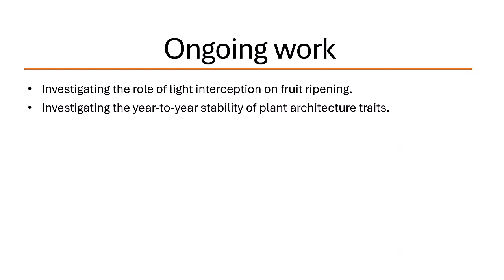So what we're getting busy on, as our season for these kinds of measurements actually starts at the end of January, is we're going to start investigating the role of light interception on fruit ripening. Of course, one big overarching goal for our industry is to be able to mechanize seamlessly. And to do that, we need to have all the fruit become ripe at relatively the same time. So we're trying to concentrate ripening, and we believe that light could have a role in that.